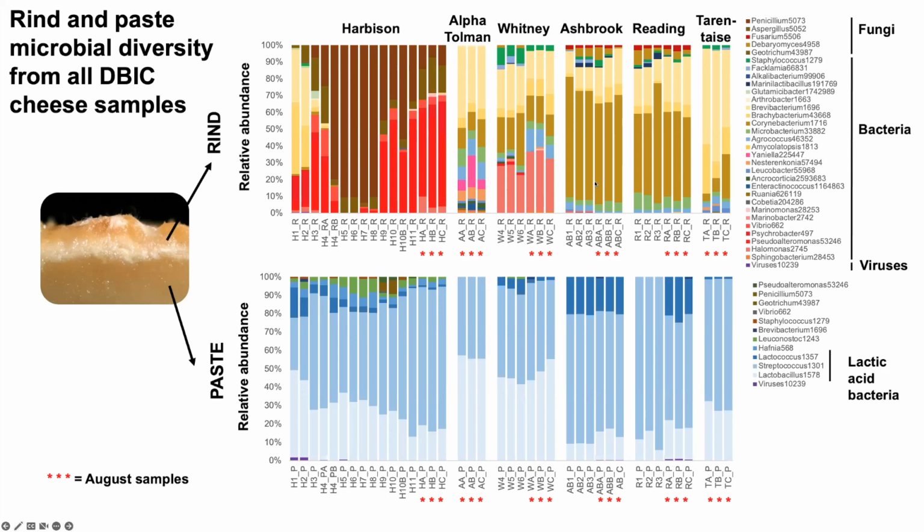A lot of the other cheeses like Ashbrook and Reading, Springbrook Farm, those have a lot more of this bacterium called Corynebacterium, which is an actinobacterium, as well as Brachybacterium and Brevibacterium and Arthrobacter. We see those in Ashbrook and Reading. We also see them in the cheese Whitney and Alpha Tolman. Those are made by Jasper Hill. So you can see that each cheese sort of has its unique microbial signature.